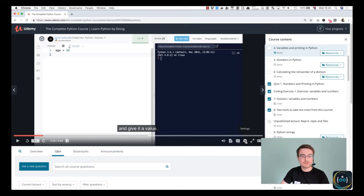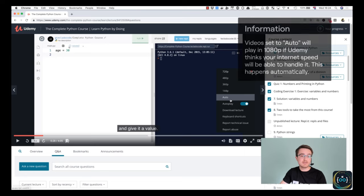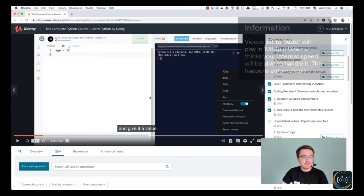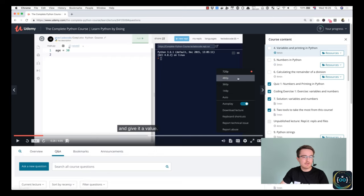Finally, you've got your settings where you can adjust the quality of the video. Videos are capped at 720p, but if you go to auto, they can go up to 1080p, which is higher quality. If you are looking at a programming video like these, I cannot recommend going anything lower than 720p just because the text is going to start to get a bit blurry. So if your text is blurry, just make sure that the 720p is selected and then it won't be blurry anymore.